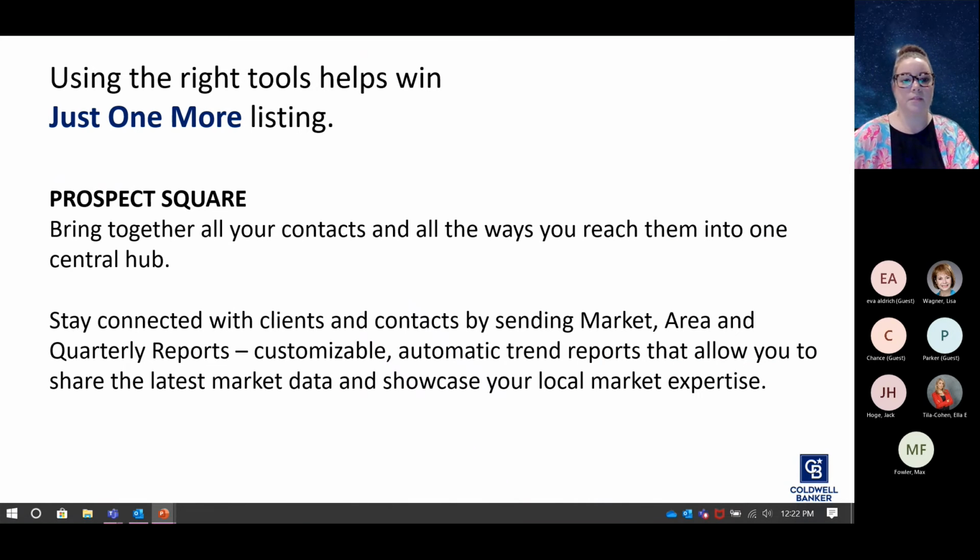Prospect Square brings together all your contacts and all the ways you can reach them into one central hub. You can stay connected with them by sending out market, area, and quarterly reports. If you were taking notes, Prospect Square is the place where you can get those reports to send out to your contacts. The market report will tell you about the geographical area, what's going on, the prices, what's been sold, things like that. Then you've got the area report, where you can even get down to a neighborhood and talk through what that area looks like.